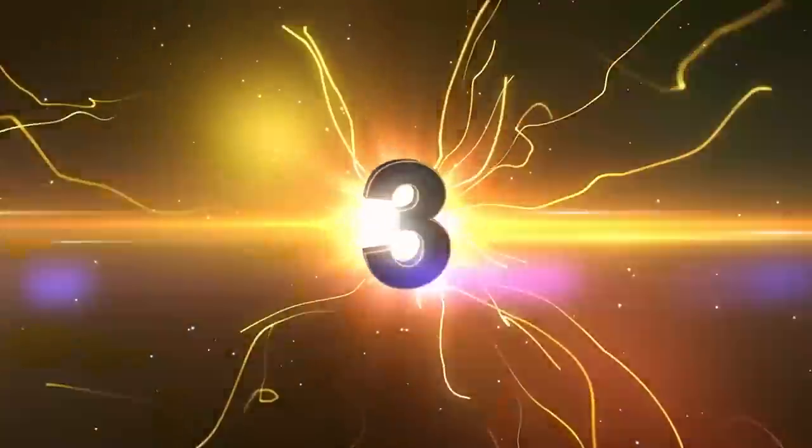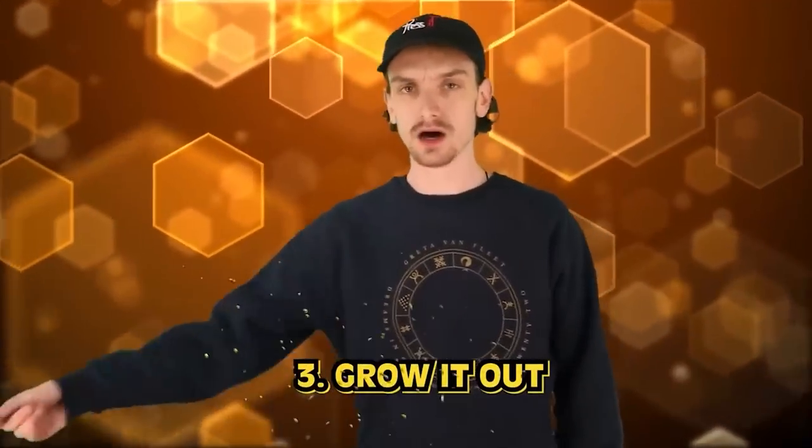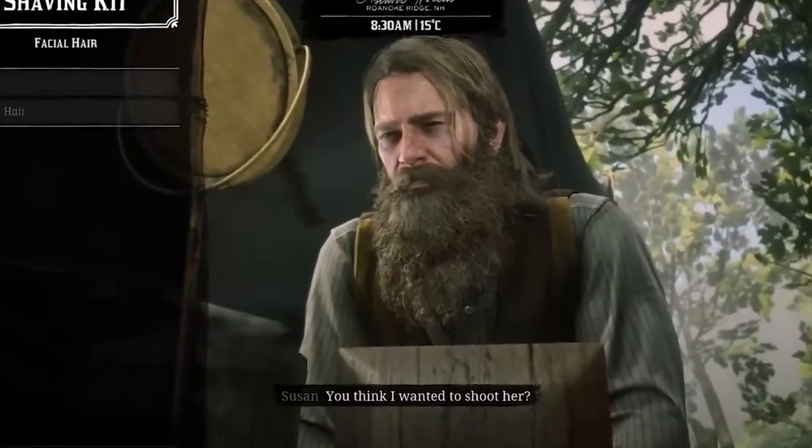Number 3, grow it out. In the Old West era of the United States, men often grew their hair long as a practical choice rather than a cool fashion statement. All those bandits with their long hair, they had to. Living in the rugged and often isolated terrain of the West, men had to perform many physically demanding tasks like hunting, ranching, mining, pouring whiskey drinks and tarantula juice. Long hair would help protect their scalp and neck from the sun and wind and all that good stuff.